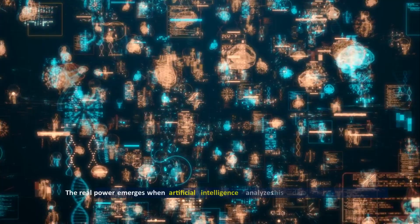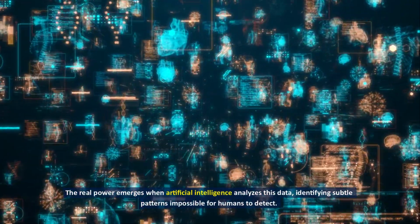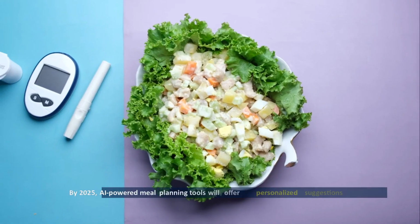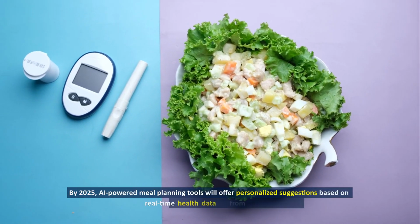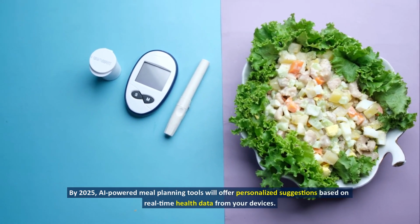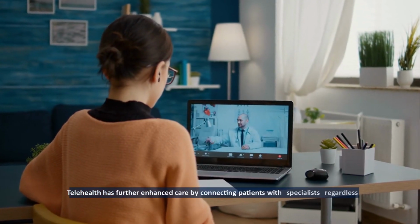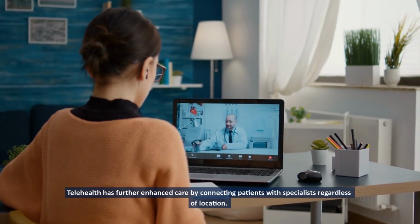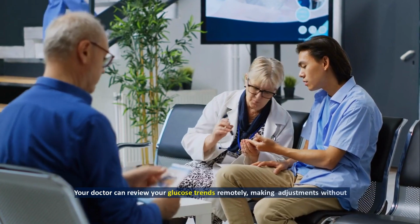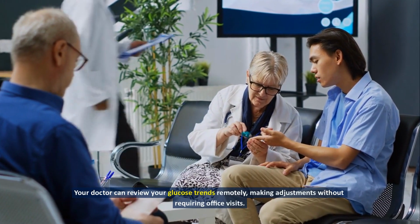The real power emerges when artificial intelligence analyzes this data, identifying subtle patterns impossible for humans to detect. By 2025, AI-powered meal planning tools will offer personalized suggestions based on real-time health data from your devices. Telehealth has further enhanced care by connecting patients with specialists regardless of location. Your doctor can review your glucose trends remotely, making adjustments without requiring office visits.